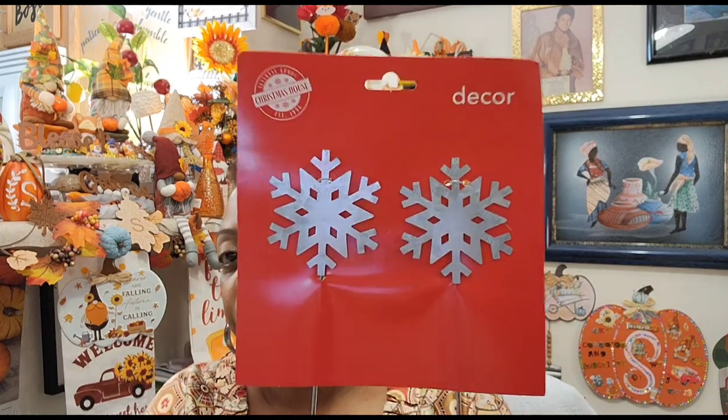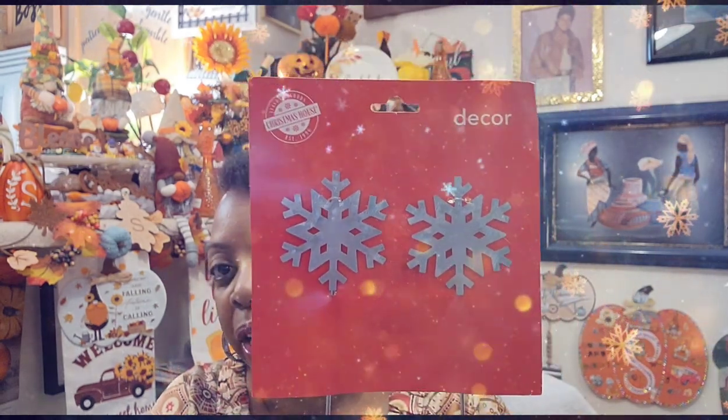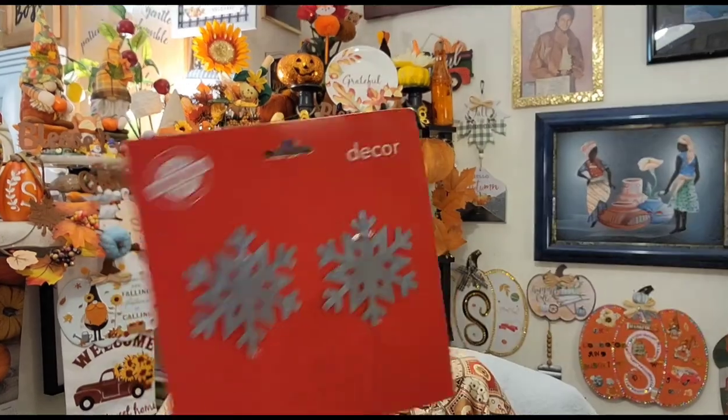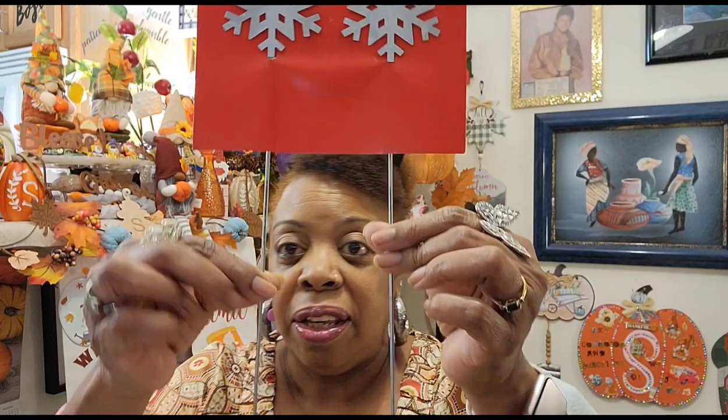And then two of the snowflakes. So that's all I saw. I didn't see any Santas. I looked through them and I didn't see any Santas, but these are the three that I saw. And again, little metal stakes.